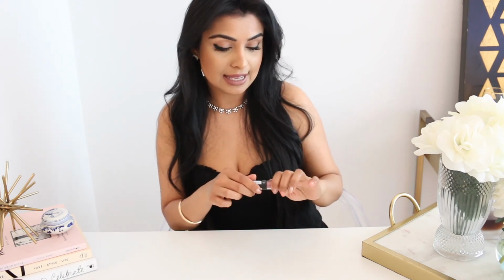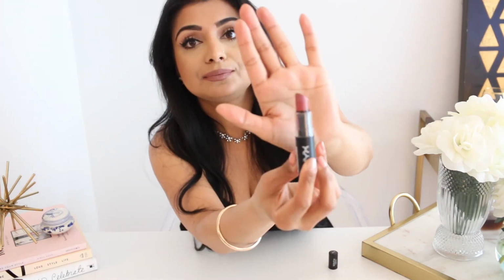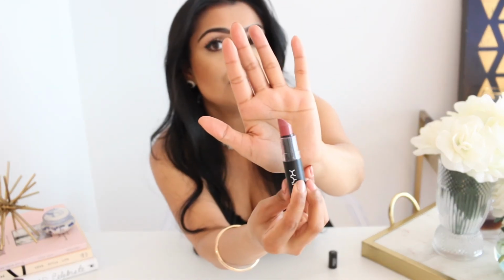So the first nude lipstick that I traditionally reach for is by NYX. It is the matte lipstick. I don't find that this lipstick is too drying on the lips. It is definitely a dupe for MAC Velvet Teddy lipstick. How I would define this lipstick is it is a perfect nude for every skin tone with a hint of pink, and it is a beautiful, beautiful nude.